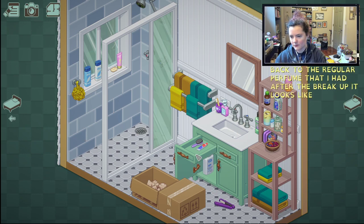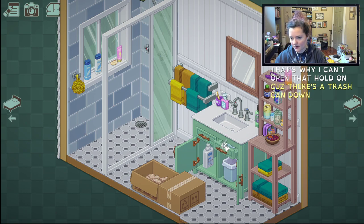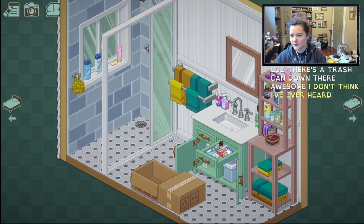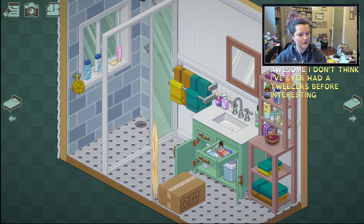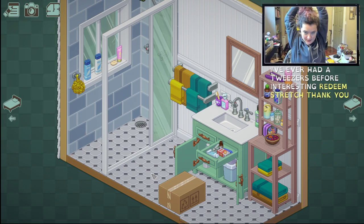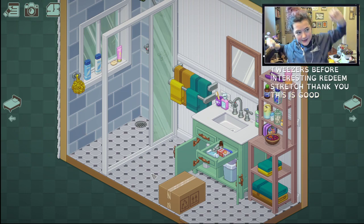Whoops. Well, whoops. That's why I can't open that. Hold on. Because there's a trash can down there. Awesome. I don't think I ever had tweezers before. Interesting. Redeemed stretch. Thank you. This is good. Yay!